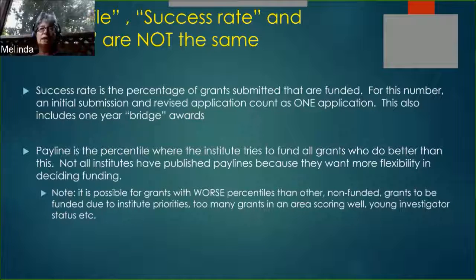Success rates can also count things like one-year bridge awards. These are grants that the program officer really, really wants to see funded, or competing renewals for mid-career investigators that didn't get a high enough score to get a full 3, 4, or 5-year award. But if there's some money left over at the Institute at the end of the year, they may fund that grant as a one-year bridge award to give the applicant the opportunity to reapply. So all of these mean the success rate is a lot higher than the percentile or the pay line.